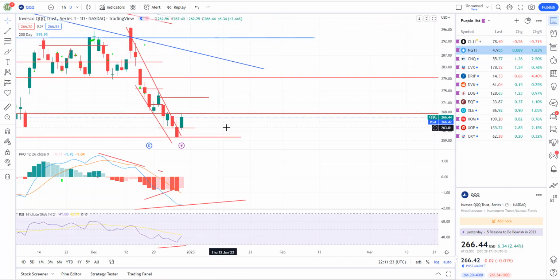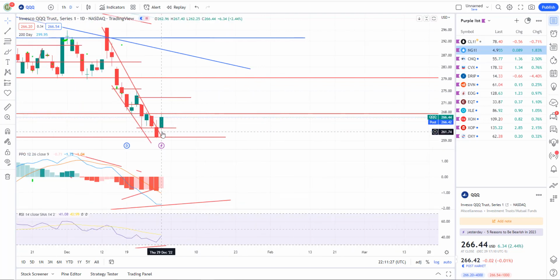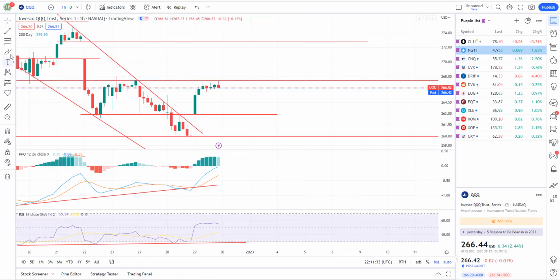Sure enough, that's exactly what happened. Here's the daily chart on triple Qs. You can see we basically gapped up and just rallied right up to my first target. Let me break it down to the hourly right here. And there it is.